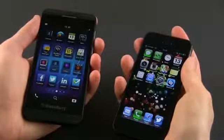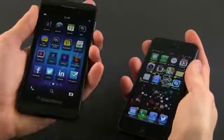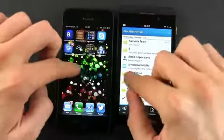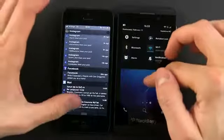So in the end, it's a matter of personal preference. On one side there's a familiar OS backed up by a mature ecosystem, and on the other there's the new kid on the block, still unproven but with potential. Back to our iPhone 5 versus Blackberry Z10 fight, with looks, build quality and software aside, there are a couple of other things to consider.